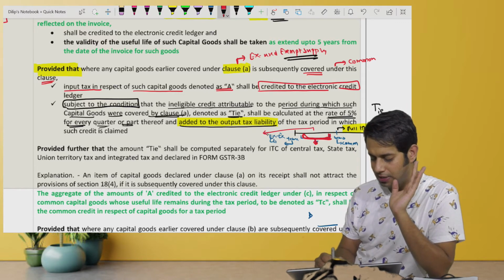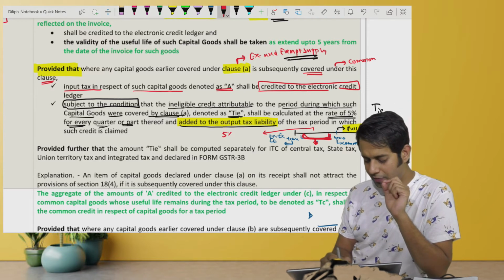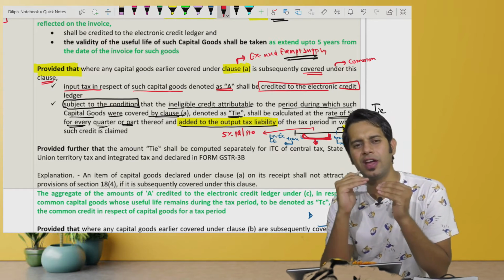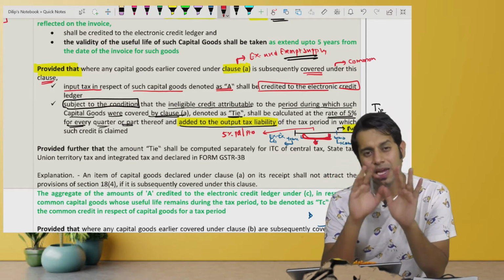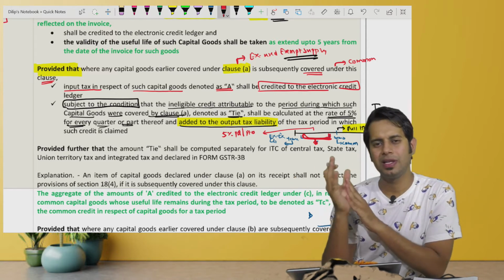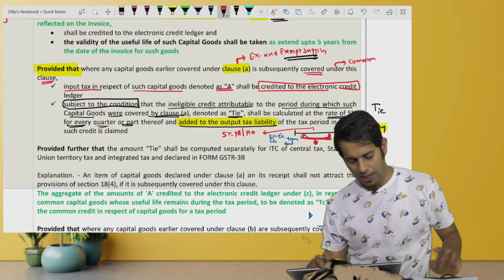How will I reverse the ITC for these 2 years? Reduce it by 5% per quarter or part thereof. Reduce the ITC, whatever ITC you have, by 5% every quarter. Even if it is a part of a quarter, treat it to be an entire quarter.